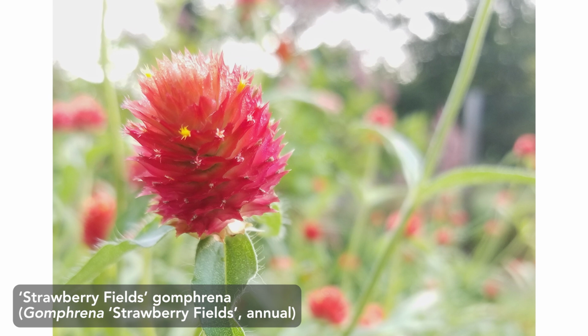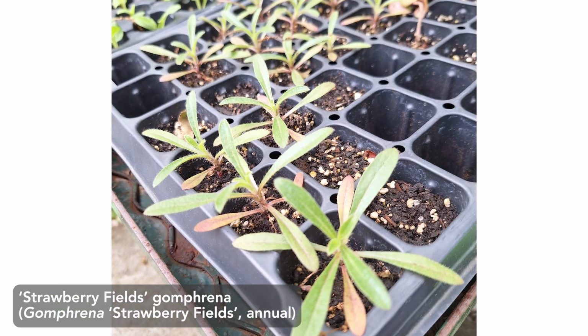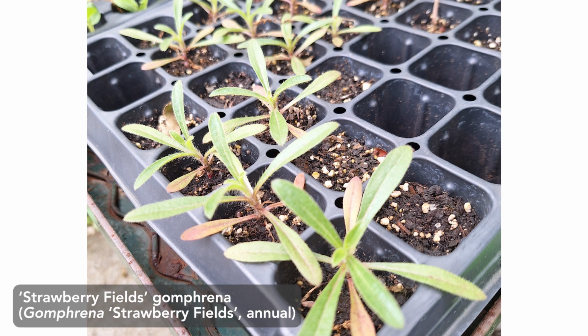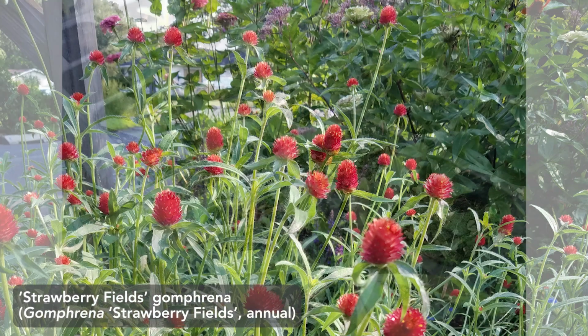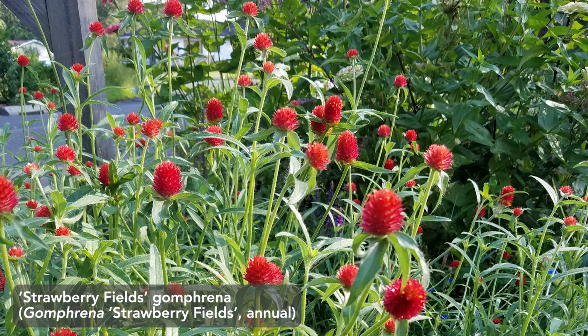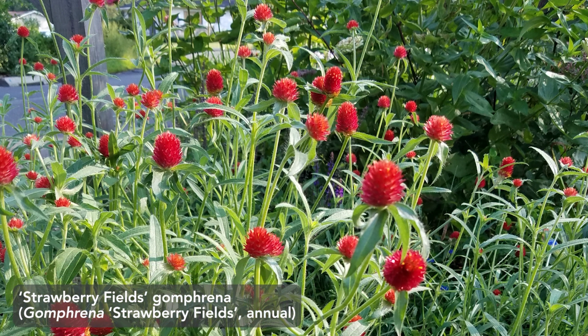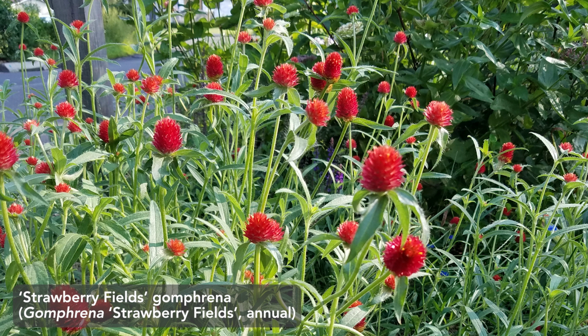I think of it like a bedding plant. So I start the seedlings 6 to 8 weeks ahead of the frost, and then I set them out about 10 to 12 inches apart, and they'll grow into a mound that's at least 12 inches wide. And so they sort of grow together, and it can get up to 2 feet tall over the course of the summer.